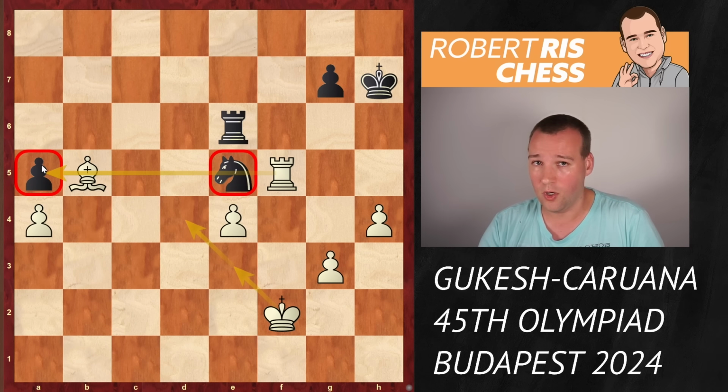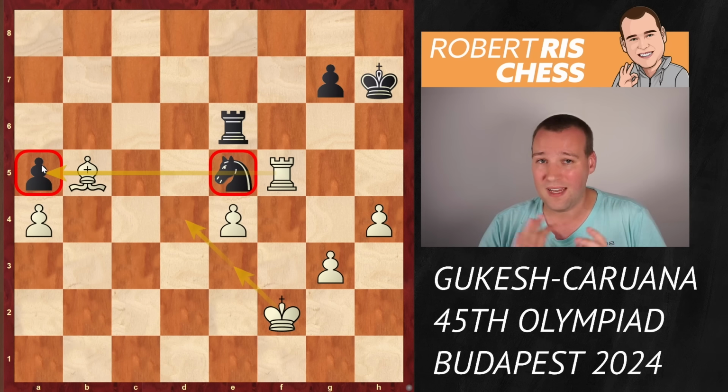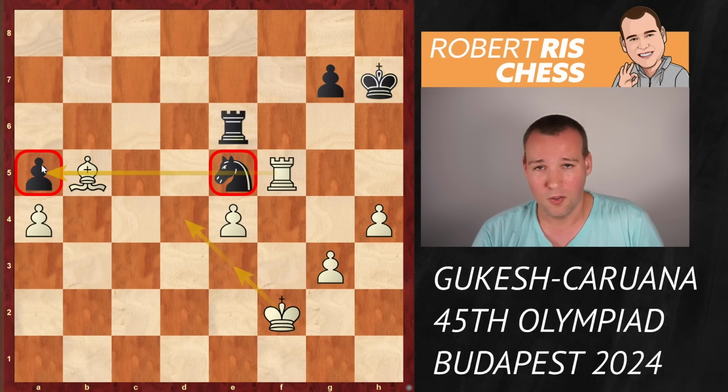But it's a crucial victory for Gukesh as his team, India, managed to win this match against United States, 2.5, 1.5. And that means that India managed to win the 45th Olympiad in the open section. A fantastic performance. Basically, with the help of Superman Gukesh on board 1. He's on 8 out of 9, guys. 3000 plus performance. Absolutely insane.